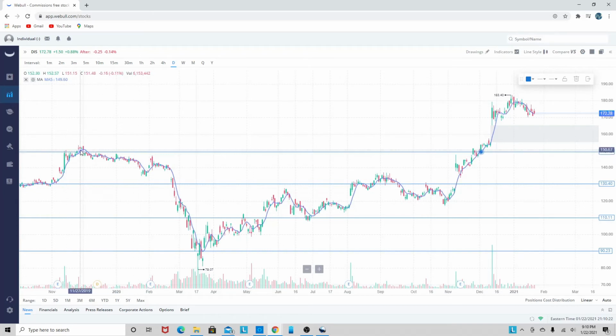before COVID happened, this was also resistance. It had trouble breaking this area in here, and it ended up trading sideways before it eventually dropped down when COVID happened. So you could also see that that was former resistance, and it is here.